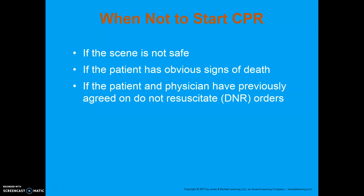The third way is if the patient or physician has previously agreed upon a do not resuscitate order and they can produce these orders for you. You have to actually see the paperwork in order to not start CPR. If they say they have it, but they can't produce the paperwork, then typically you're going to start CPR and then you'll stop.